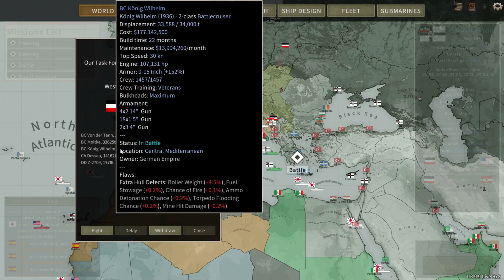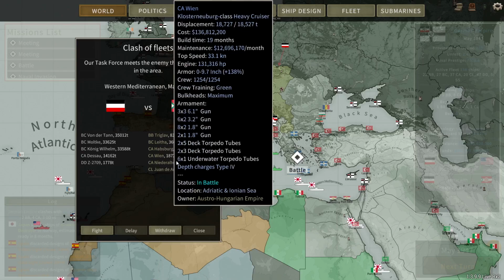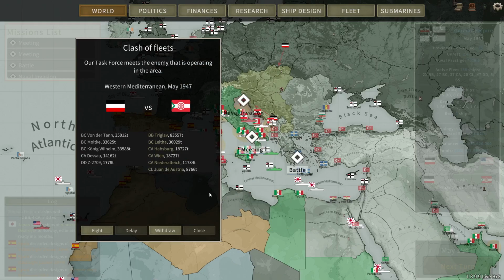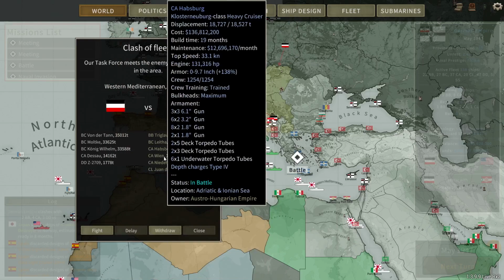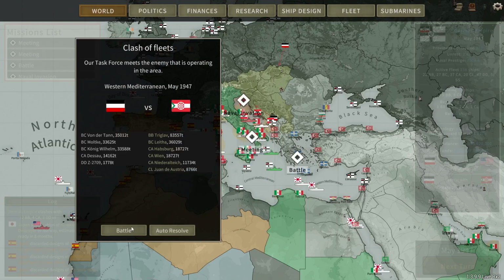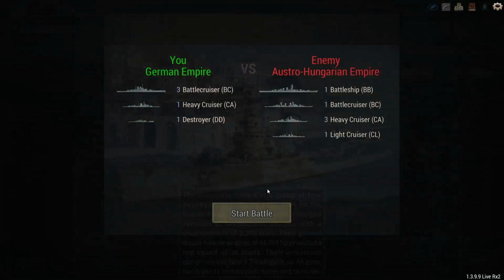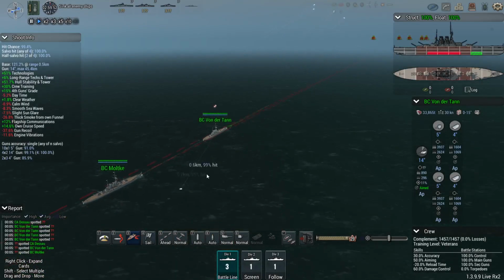And here we go. It's the old König Wilhelms encountering the last remaining Austrian battleship and battlecruisers and 4 of their cruisers. I'd rather it had been the Bismarck Intrepids encountering these ships, but let's go. It does make things a bit more exciting, though. At least they have ammo.